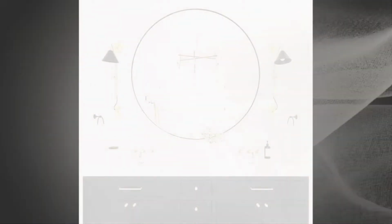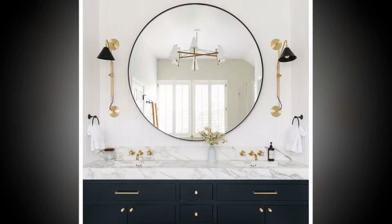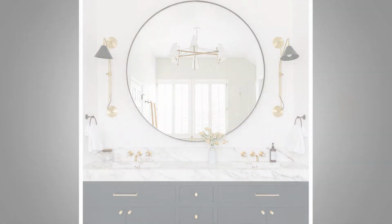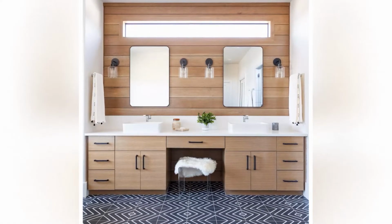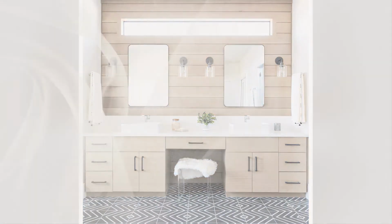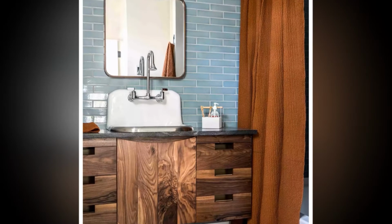A really popular material right now is stainless steel. It's sleek and modern but also pretty hard-wearing, so it'll last in your bathroom. Plus, that shiny surface makes it easy to clean up any water splashes. Choose a color that complements the tiles and other colors in the room.